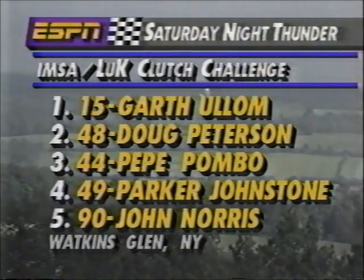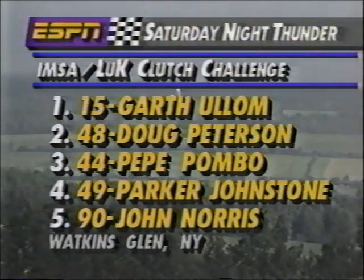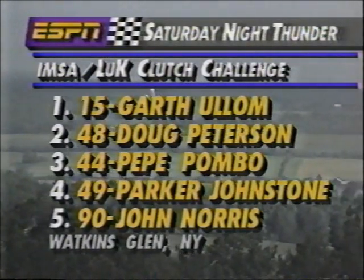Back at Watkins Glen, where Garth Ullum leads the LEITZINGER Challenge for international sedans. Flashing down, lapping cars regularly. No one has been able to get close to Ullum in his four-wheel drive turbocharged Eagle Talon. And there you see the length of the gap back to second place.